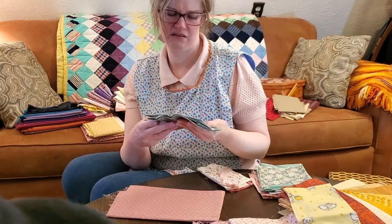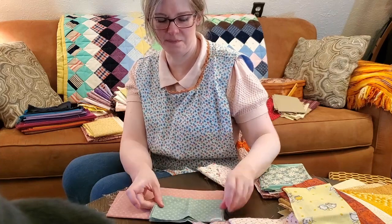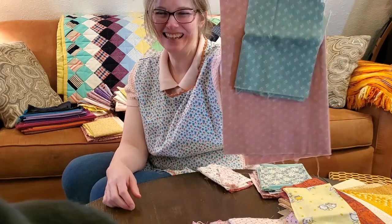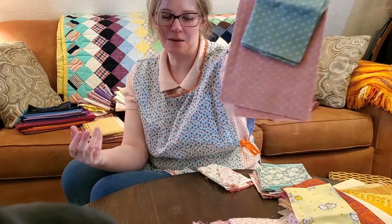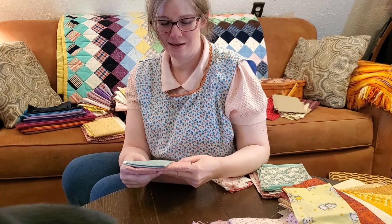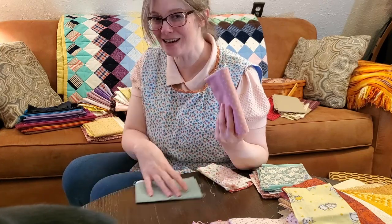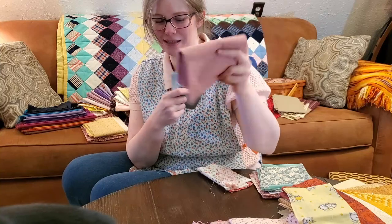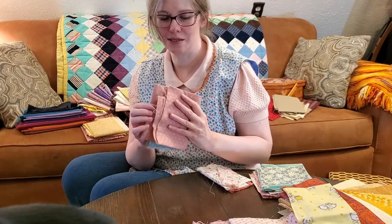Oh, that's dirty. Here, let me clean it up. Yeah, here we go. Okay, there. I love that. I love finding multiple colorways of the same print. It tickles me. I love it. So like these kind of need to be together, even though I had this in my pink pile. I'm going to put these together.